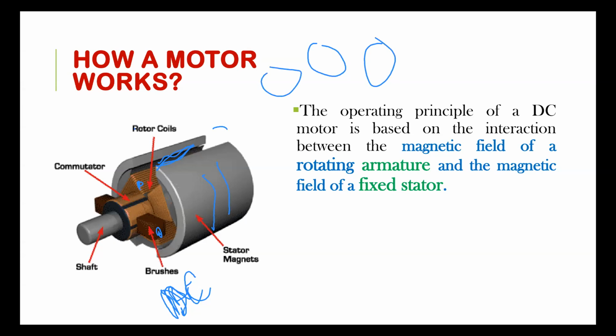But on AC motors, there's no gap here, right? There's no gap there. This only changes because of the alternating current that keeps changing. When the alternating current keeps changing, on all opposite ends it's always repelling, thereby producing motion.